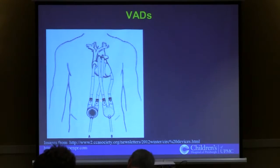To talk a little bit about VADs, so ventricular assist devices, this is a schematic of a pulsatile VAD. This is sort of the first generation of VADs in adults, and the current generation of VADs in children, though hopefully we're moving to some other VADs. The concept here is that there are two pumps, and they're pneumatically driven to a console that would be the size of maybe this table or bigger next to the patient, and you're connected to that.